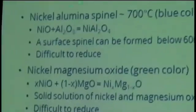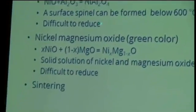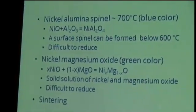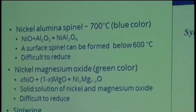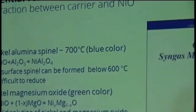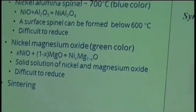When you have nickel oxide on support, you can form a nickel alumina spinel. You can also, at lower temperature, form a surface spinel, that is if you have reactive alumina, and that is difficult to reduce. You can also make a solid solution of magnesium oxide, which is also difficult to reduce. You can have sintering.